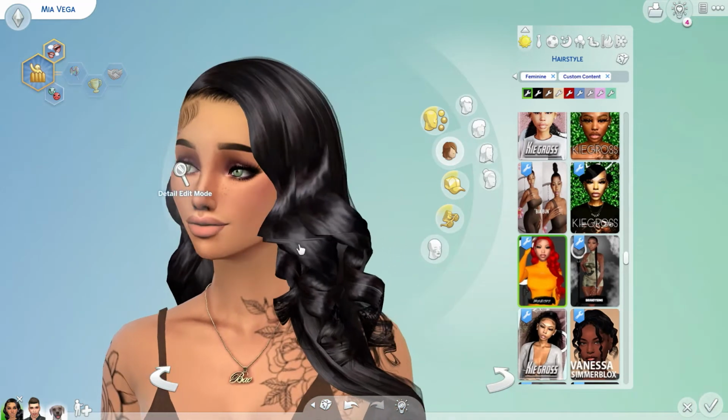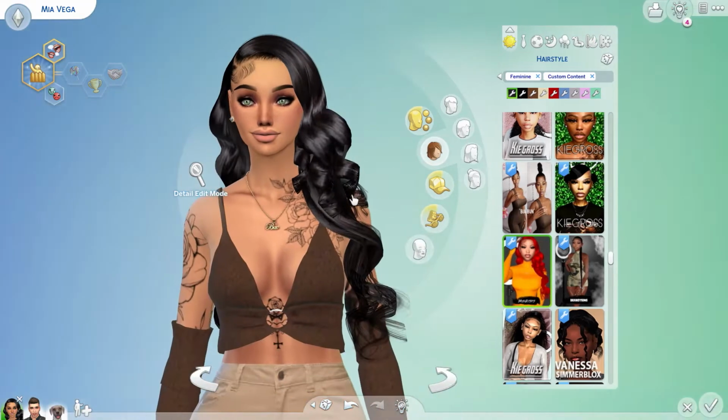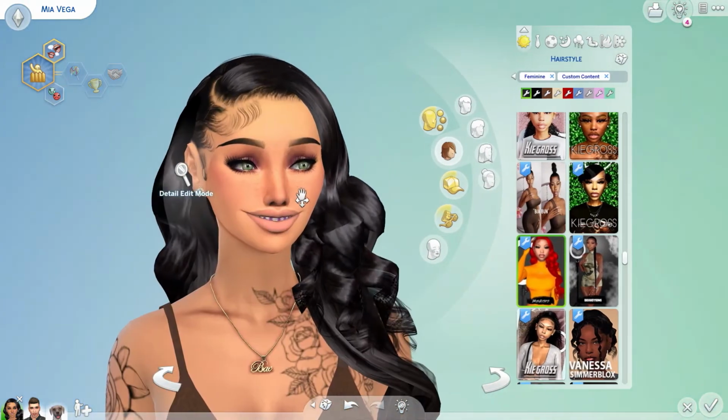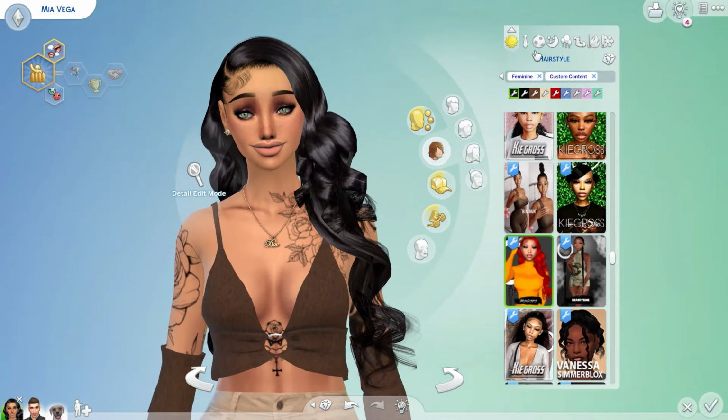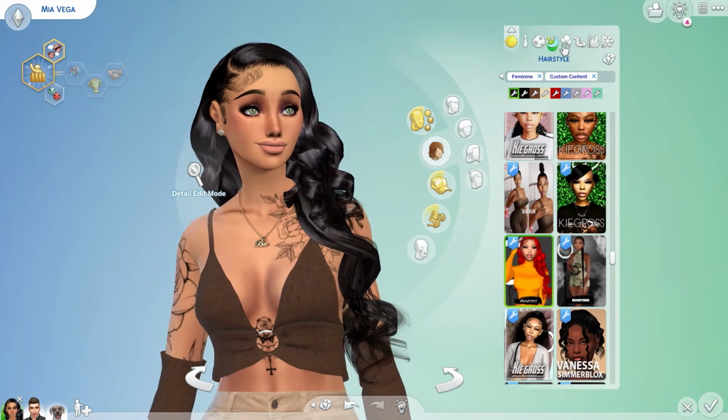It's cute. This is Mia's actual formal hairstyle, one of her formal hairstyles and one of her outdoor hairstyles, like her cold weather hairstyles. She wears this with a puffy jacket. It's very, very cute. I will show you guys Mia's looks too, going across.